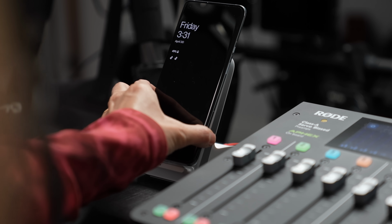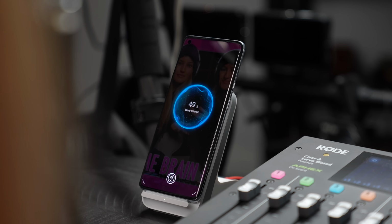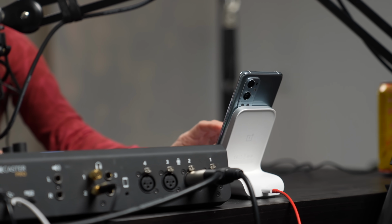There's also Warp Charge 50 wireless, which is also very impressive. I also really love the way that this charger looks. So not only will it charge my phone 1 to 100% in about 43 minutes, but it also looks really great.